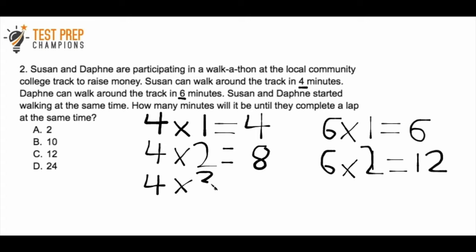4 times 3 gives me what? Well, 4 times 3 gives me 12. So now, if I look at my answers, 4 times 3, the answer is 12, and 6 times 2, the answer is 12, we see that we have a match. And the answer here is 12. So just remember that trick. This is probably the fastest way to do a question like this.